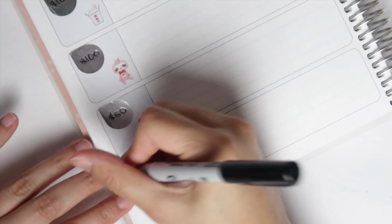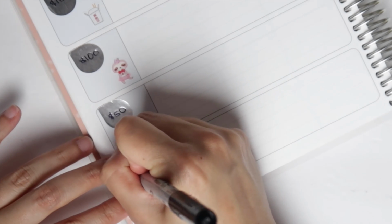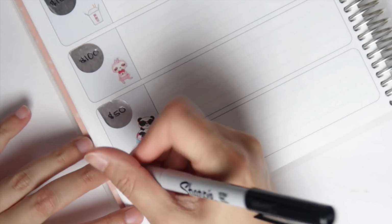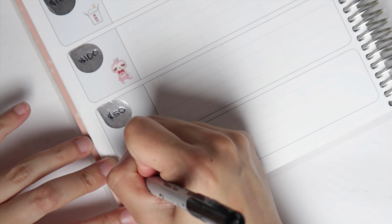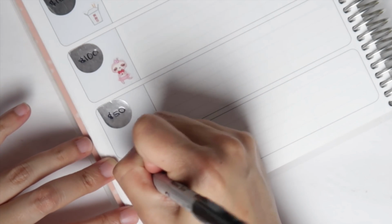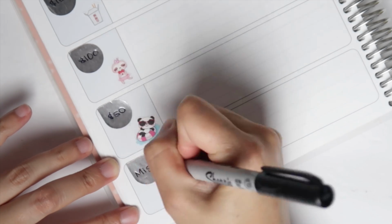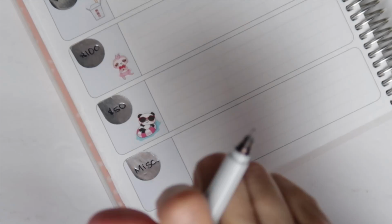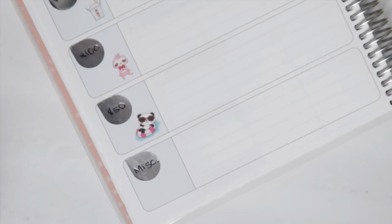Ooh, but it is what it is. Oh, this is just miscellaneous, so I'm just going to write in here. Man, what's going on with my Sharpie? No, it works fine. It's just this type of paper. All right, so we're good.